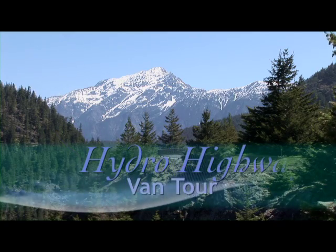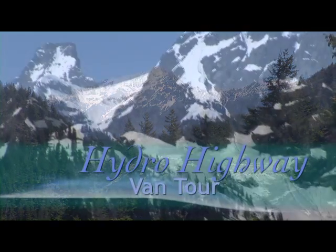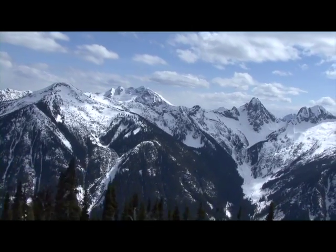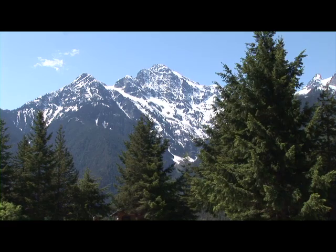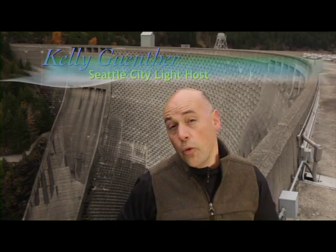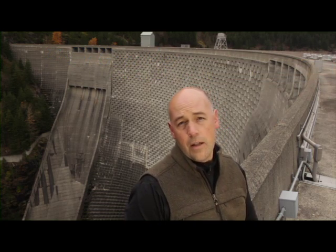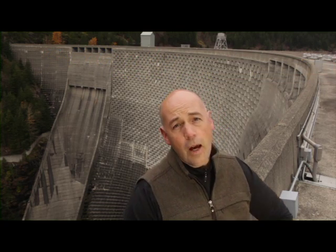The Hydro Highway Van Tour requires a lot of adventure and a love of hiking, but you'll see some of the most spectacular vistas in the North Cascades and get rare access to some special places. This is a view few get to share. I'm high on top of Ross Dam, deep in the North Cascades. But to get on this tour, you'll have to hike in.